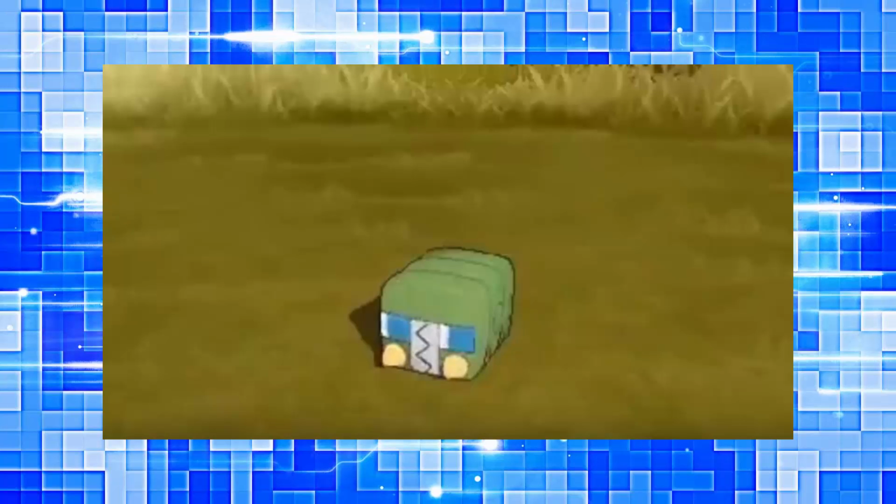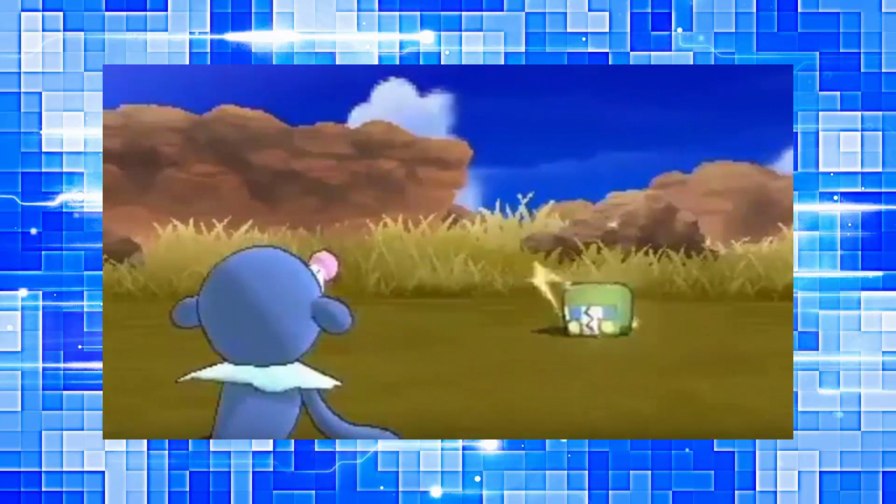I mean, I like its design, really simple, but it's what I would expect if it is a cocoon stage or even a first stage evolution. It's kind of what I would expect, so yeah, cool looking. If it is a second stage though, I can't wait to see what the original stage is.